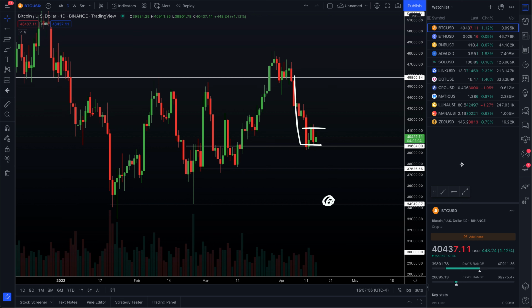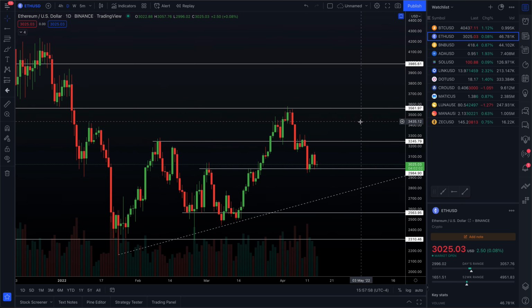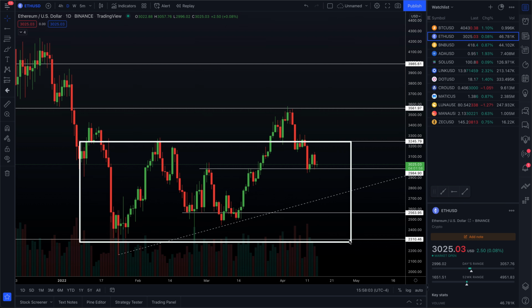Let's continue along and talk about Ethereum. In Ethereum, we currently see a pullback as well. This one made it a little bit further outside of the daily balance. Remember that it was here. There's your look above and fail. We're back down inside of the range. We're not quite at the midpoint in Ethereum, which lends itself to a better setup, better risk reward, if you are looking to play the short side.